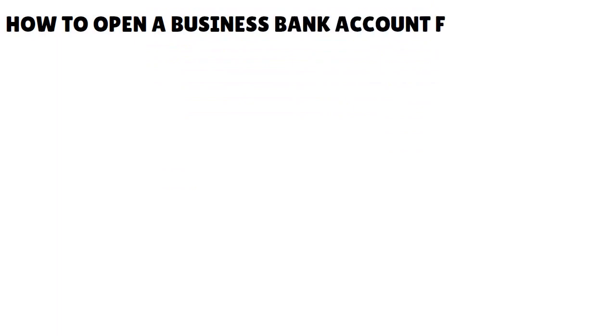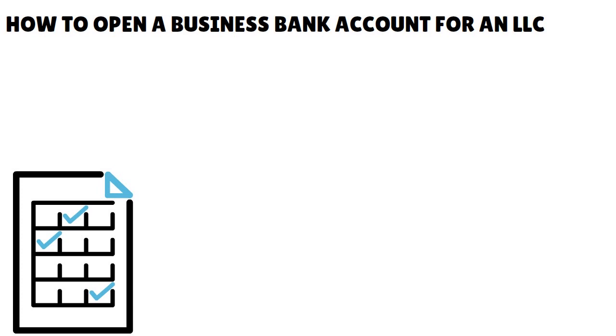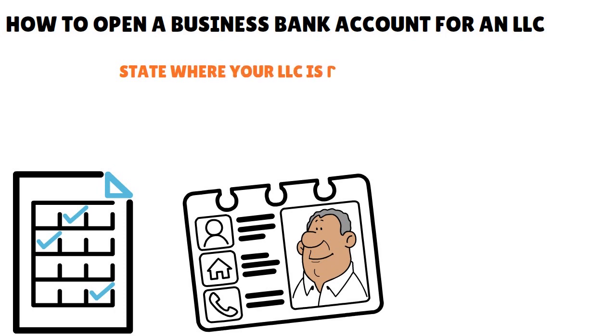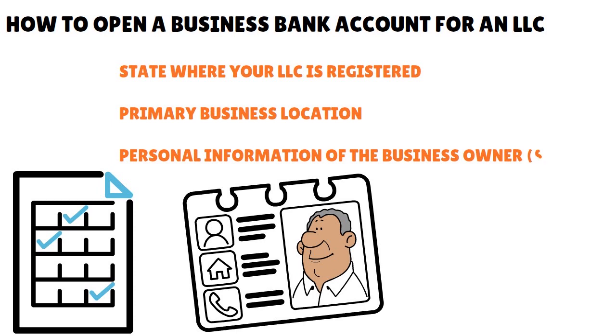Let's talk about how to open a business bank account for a single member LLC. It's important to understand that you need a few items in your paperwork to actually open a bank account for your new LLC. So: business name and address, EIN or social security number, date of LLC registration, state where your LLC is registered, the primary business location, and personal information of the business owner. So for instance, date of birth or social security number.